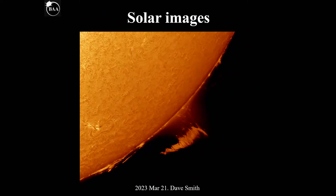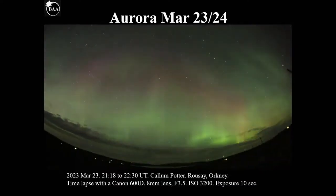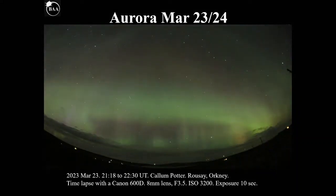So a lot of amateurs enjoy using hydrogen alpha filters, and over the next few months I'm sure there's going to be a lot of activity. But when the sun is active, there's a byproduct. We get increases in auroral activity. And certainly at the end of February, there was an auroral storm that was seen to the south of the UK. More recently, we've had an auroral storm on March the 23rd and the 24th.